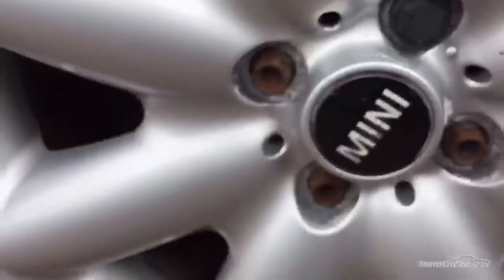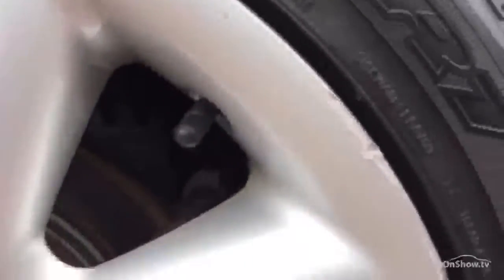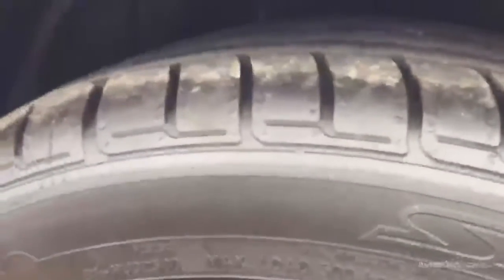Just down this alloy, we've got the pitted area in the centre. And we've got some curb damage just there and there, as you can see. The tyre looks nearly new. We've got about 7mm on that tyre.